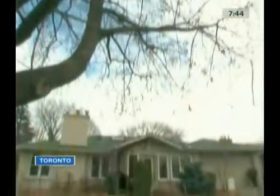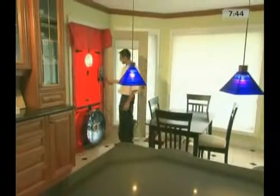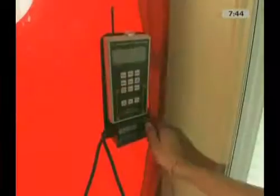From the outside, this home looks inviting. On the inside, a picture of perfection. But you don't have to look far to find trouble spots. Energy auditor Nishan Shah knows what to look for. First up, the blower door test.